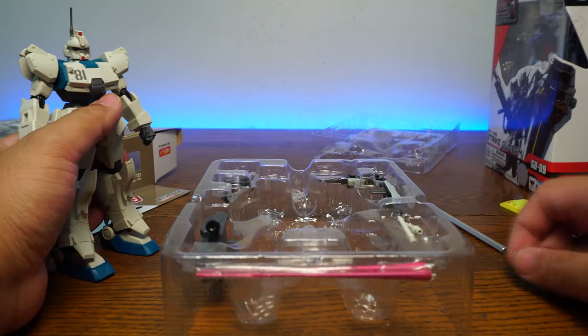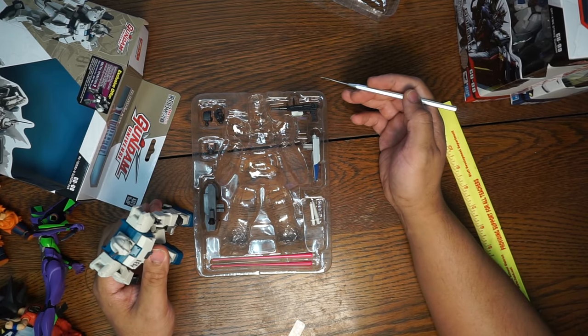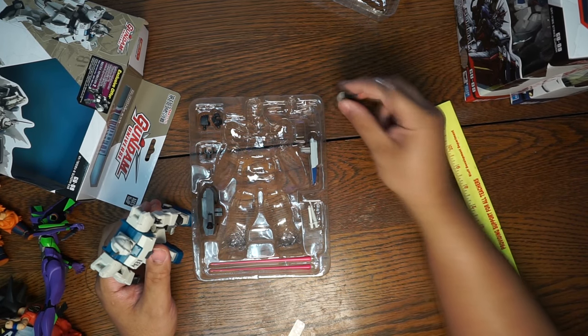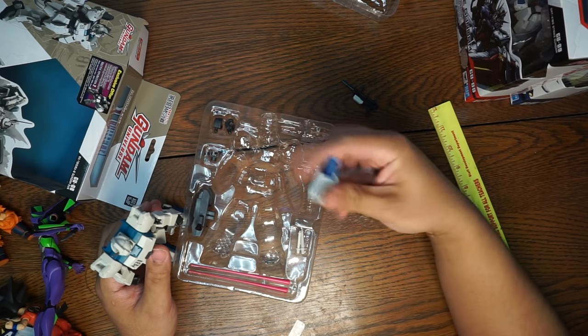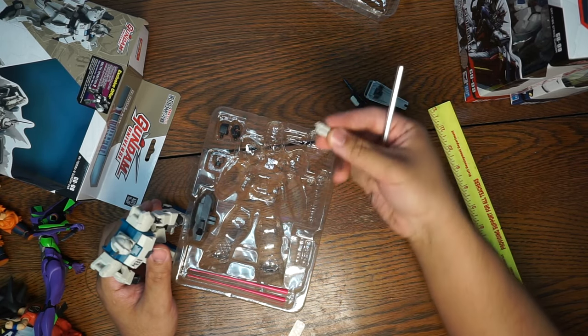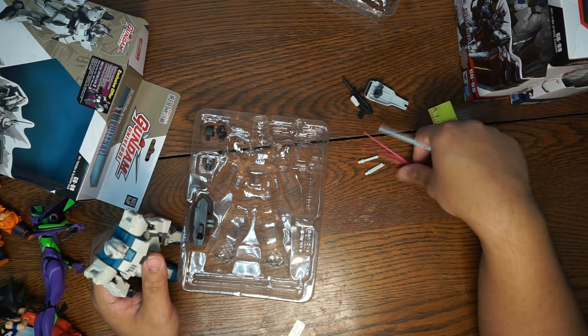Let's look at accessories. Let's see what we're looking at here. We do not have a beam rifle, unfortunately, but we do have this machine gun right here, which looks really cool. We have the 8th MS Team shield right here, but you can't be a Gundam without the beam swords, so we have the beam swords right here.